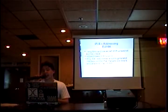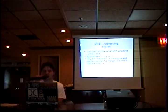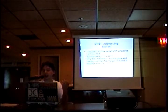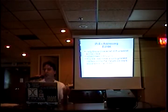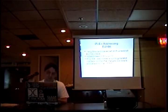Using the MAC as part of the IP is considered a privacy issue, and it's not really addressed in RFC 2373, but RFC 3041 describes a randomly generated interface identifier that changes over time to provide a level of anonymity.